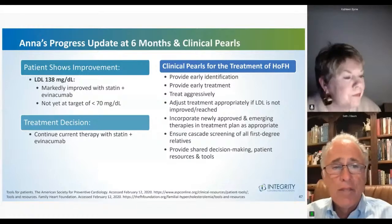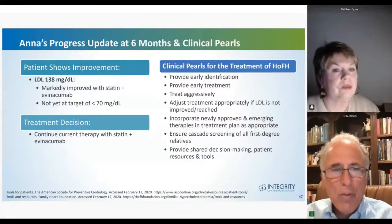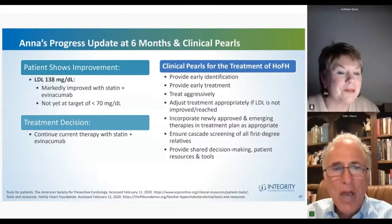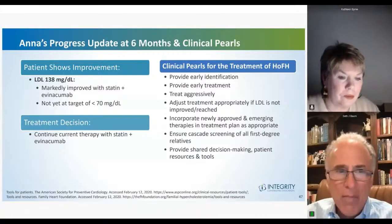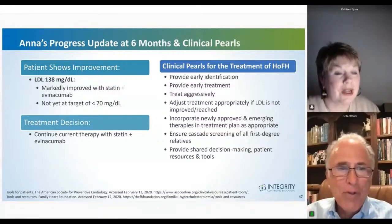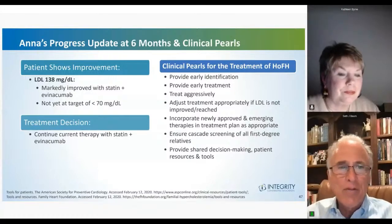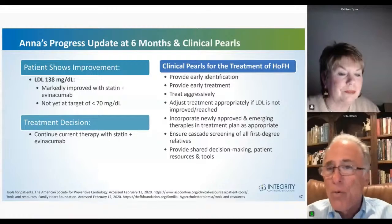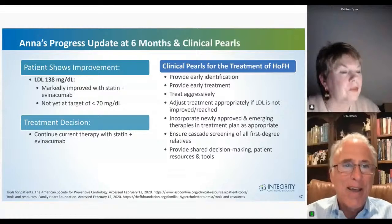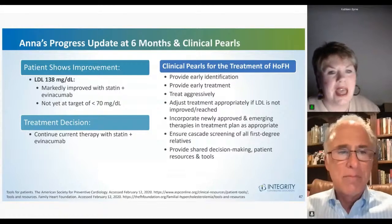Yeah, so this is somebody whose cholesterol I want to be as low as possible. So I would pile drugs on as she tolerated, assuming she tolerates, until we got to as low as we can get. I don't think we should scoff at the 138 though. She started at 400, so with statin plus one other drug to get down here is sort of unheard of, and it's one of the remarkable aspects of evinacumab. Don't forget, we're dropping LDL about 50%. So that's what I would do. No, agree. Certainly she needs add-on.